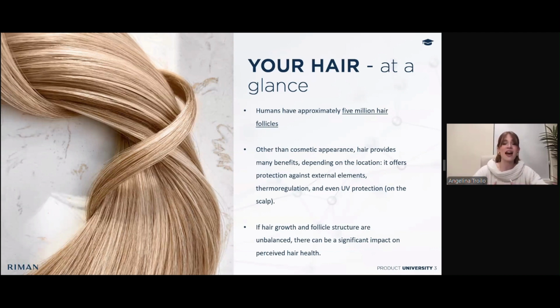Humans have approximately 5 million hair follicles. Hair is essentially a flexible, thin keratin thread with great strength and elasticity. And keratin, if you'll remember, actually makes up our skin cells as well. So it's basically protein. Your hair is protein.